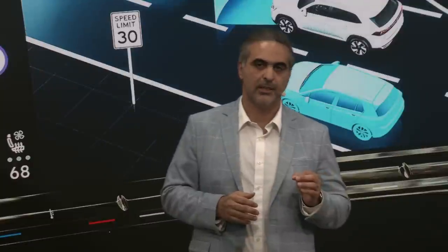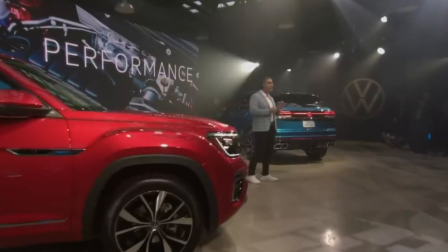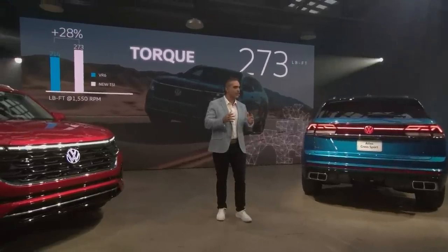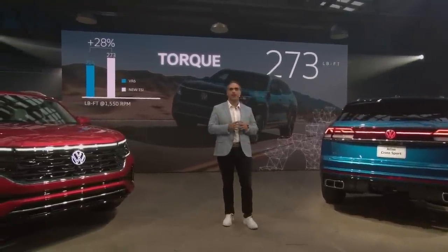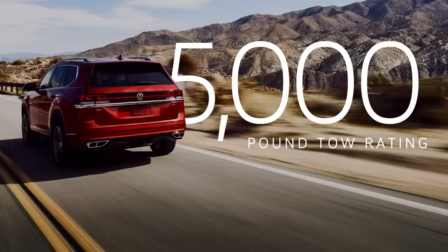Third, safety is at the core of Volkswagen DNA. They come with a full suite of standard driver assistance technology. And finally, a new TSI turbocharged engine replaces our previous engines and improves performance. This new highly advanced engine has 269 horsepower and 273 pound-feet of torque. This higher torque is delivered over a broader range and peaks much earlier, improving drivability and primarily acceleration. It also improves fuel economy compared to the previous engines and retains its 5,000 pound tow rating.